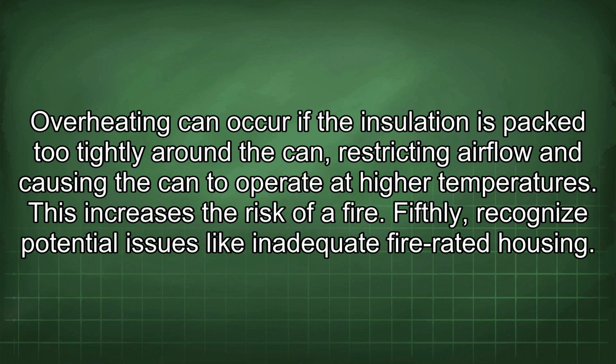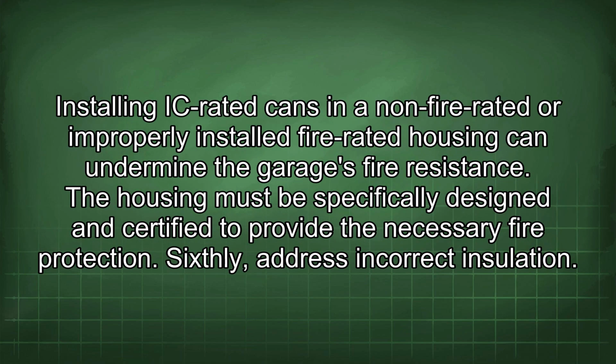Fifthly, recognize potential issues like inadequate fire-rated housing. Installing IC-rated cans in a non-fire-rated or improperly installed fire-rated housing can undermine the garage fire resistance. The housing must be specifically designed and certified to provide the necessary fire protection.